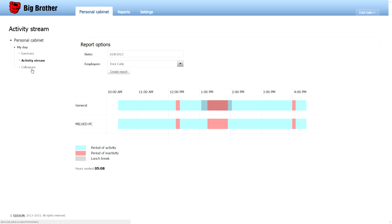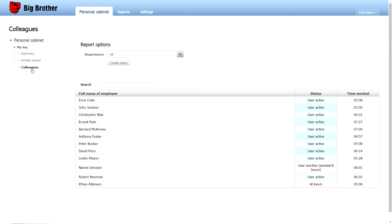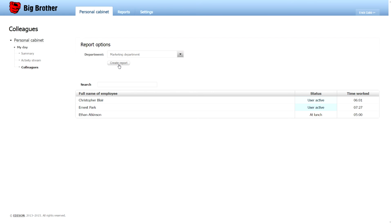The Colleagues section allows you to coordinate work between employees. For example, I need to communicate with someone from the marketing department. We're putting a report together. I can see that Ethan Atkinson isn't available right now. He's having lunch. But I can speak to Christopher or Ernest. They're both at their desks.